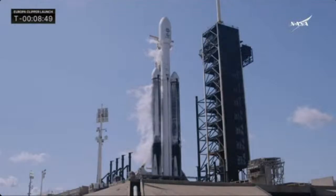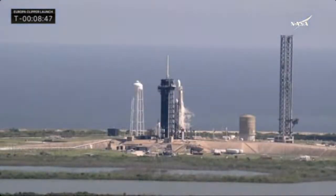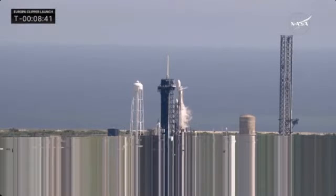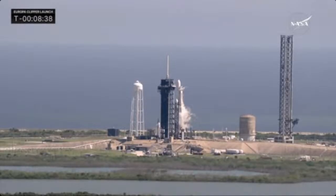Jenny, how are you feeling? I am just absolutely buzzing. Feeling very enthusiastic, a little bit nostalgic, just so really excited to get Clipper up into space where it belongs.